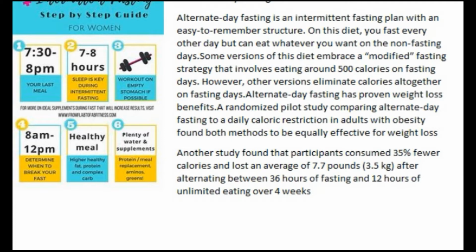Alternate day fasting has proven weight loss benefits. A randomized pilot study comparing alternate day fasting to a daily caloric restriction in adults with obesity found both methods to be equally effective for weight loss. Another study found that participants consumed 35% fewer calories and lost an average of 7.7 pounds (3.5 kilograms) after alternating between 36 hours of fasting and 12 hours of unlimited eating over 4 weeks.